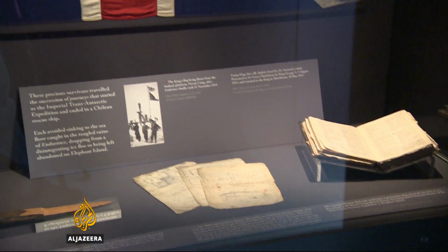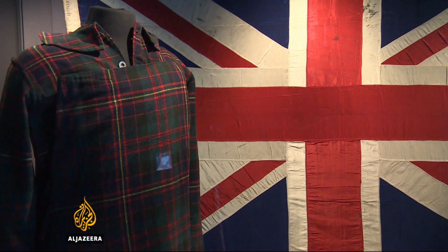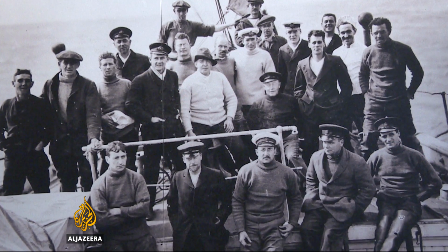the men went through. Some artifacts are on show at the Royal Geographical Society, including the flag given by the British King when Shackleton set off on his historic journey. The trip did make history, not for exploration, but for endurance. Jessica Baldwin, Al Jazeera, London.